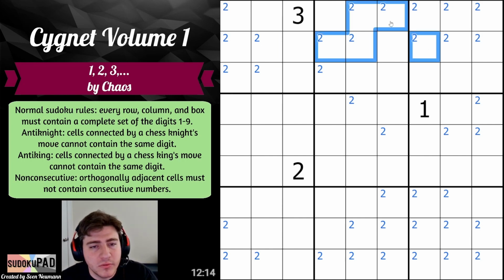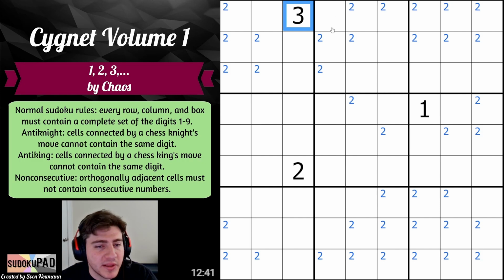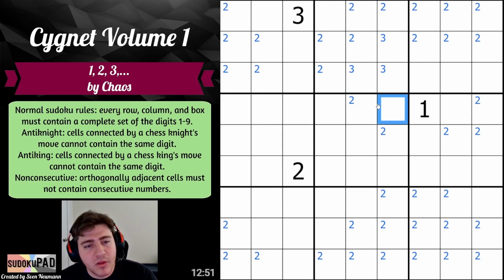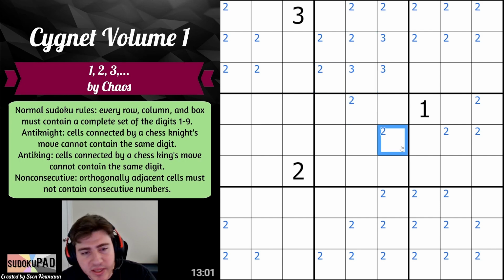This is 2, just places 2. I guess maybe we once again think about where 3 goes now. So 3, and even 1 in this box, right? Because if we think about where 1 goes in this box, it's a bit limited. But 3 seems a little bit more limited because Sudoku, King's move, Knight's move. 3 in one of these cells here. 3 here would immediately place 3.